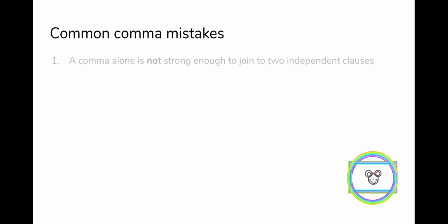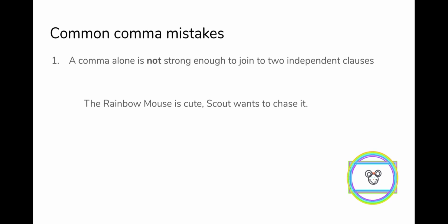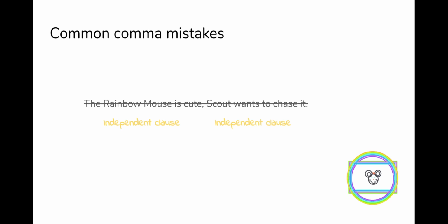So 2 common comma mistakes that I want to cover. Number 1, a comma alone is not strong enough to join 2 independent clauses. I see this quite a bit still in middle school, and this is what it looks like. The rainbow mouse is cute, comma, Scout wants to chase it. Well, that's a perfectly great sentence, but the comma is just not strong enough to join those 2 independent clauses. So we're going to cross that out and we're going to fix it.